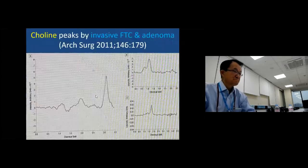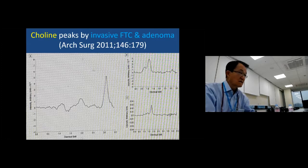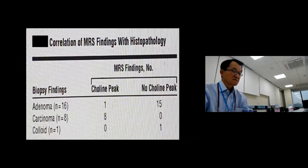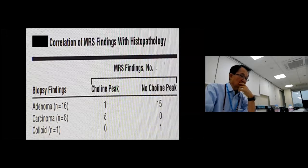Choline was tested to detect invasive follicular thyroid cancer and adenoma, based on membrane potential difference. Choline is involved in some amino acid metabolic process. In the literature, MR spectroscopy also shows cancer with a very high choline peak, but adenoma shows no choline peak.